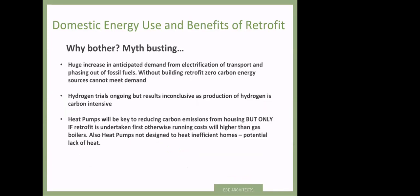Obviously, it tackles carbon emissions, but it also deals with other things as well in terms of thermal comfort, which I'll come on to shortly. But the huge increase anticipated in the demand for electricity from the electrification of the transport system and the phasing out of fossil fuels means that we simply cannot switch out and rely on even a significant increase in the provision of renewables to match the current demand of heating.